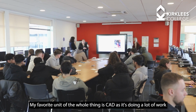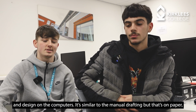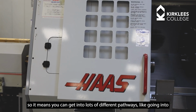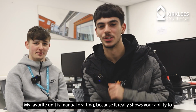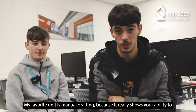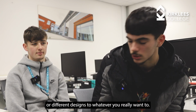My favourite unit in the whole thing is CAD, because it's doing a lot of work on design on the computers. It's similar to the manual drafting, but that's on paper. So it means you can get into lots of different pathways, like going into CNC and designing different types of things. My favourite unit is manual drafting, because it really shows your ability to draw and manufacture different pieces or different designs to whatever you really want to.